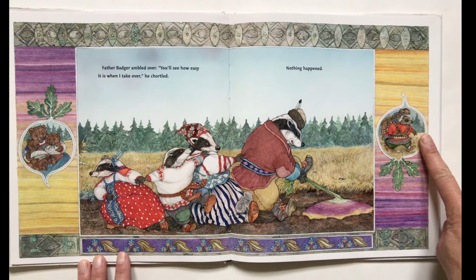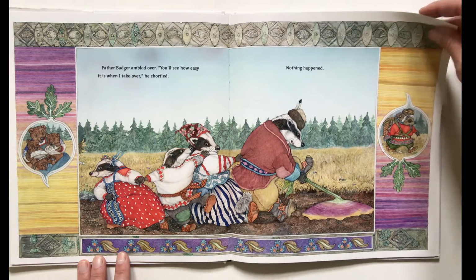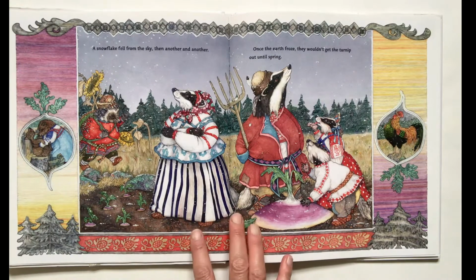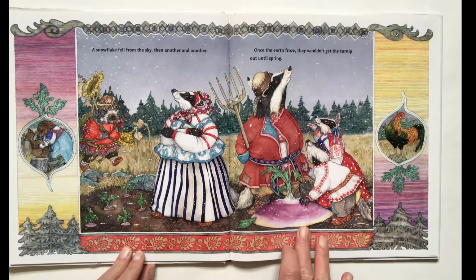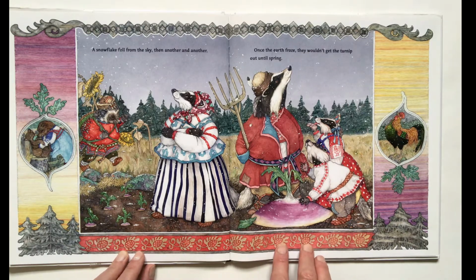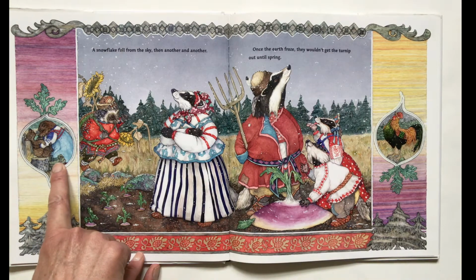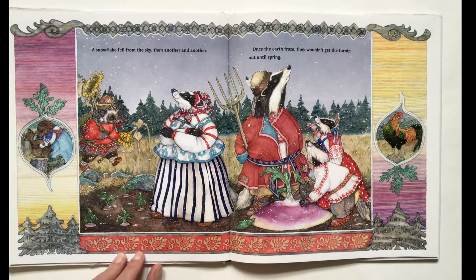And here comes Mr. Porcupine. A snowflake fell from the sky. Then another and another. Once the earth froze, they wouldn't get the turnip out until spring. And what's Mama Bear doing over here? I don't really know. It's something to do with bedtime also.